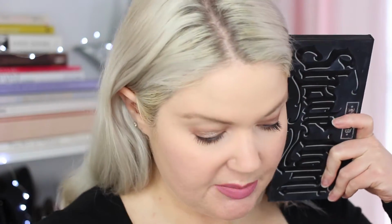So this side of my face is going to be the Kat Von D Shade and Light palette, and this side of my face is going to be the Anastasia Beverly Hills contour kit. Why? No idea. That's just what I'm doing. I think I will start with the Kat Von D Shade and Light palette.